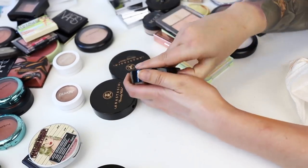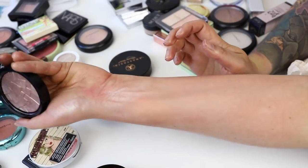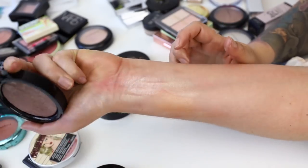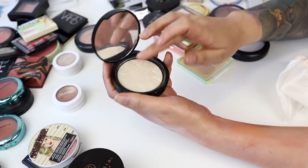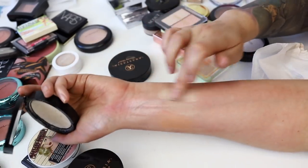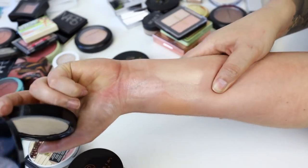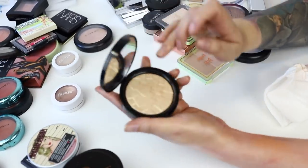We also have Riviera, which is more of a cool toned one. The quality of these are actually really nice. I don't know if you can see, but the cool tone one is there. It's really pretty. The more I swatch these, the more I'm like, oh, that's right, they're beautiful. We've got Starlight, which I've just muddied with my finger. This one is like a peachy pink light shade. It's really pretty. I'm going to use these more and see how I feel about them.